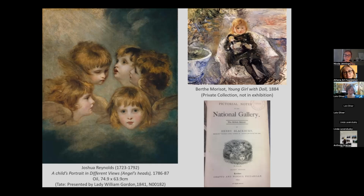And this is Lady Frances Gordon, aged 5, being depicted as an angel from different perspectives. And you can see on that guidebook lower right, this was the illustrated guidebook to the National Gallery for 1877. And Henry Blackburn has actually chosen that image as the title page illustration. Over 300 copies were made of it by artists working in the gallery during Morisot's lifetime. And you can see her own debt 10 years later, painting her daughter Julie with her doll, that same golden hair, heart-shaped face, rosebud lips.